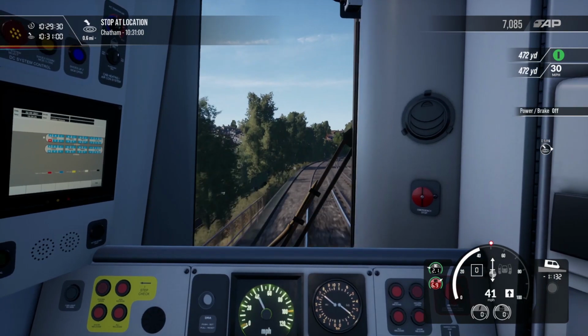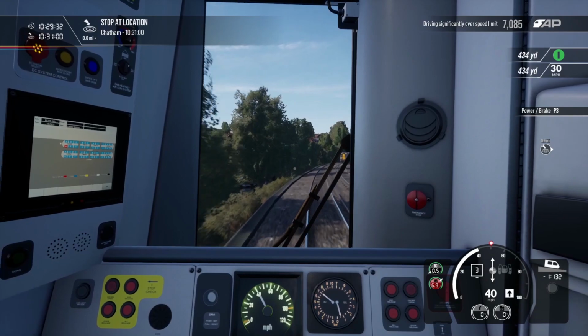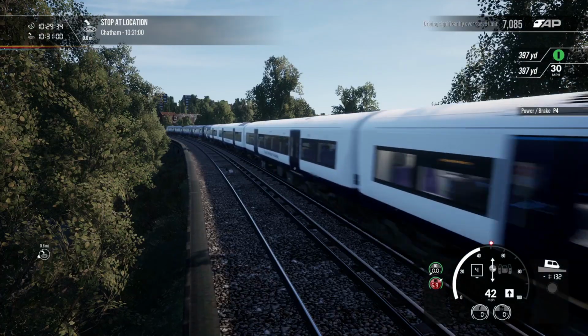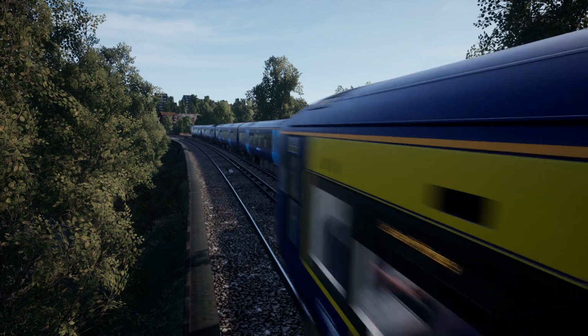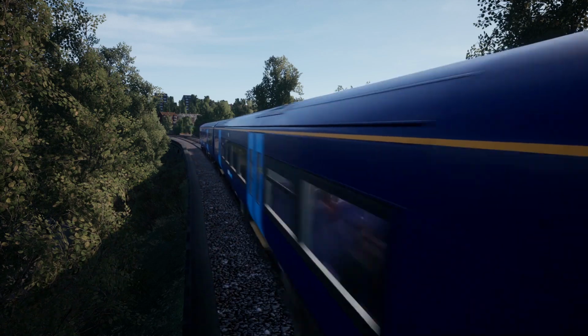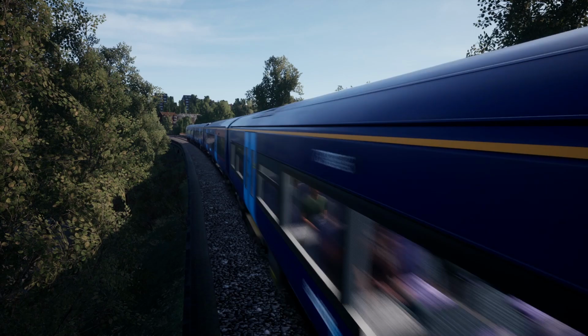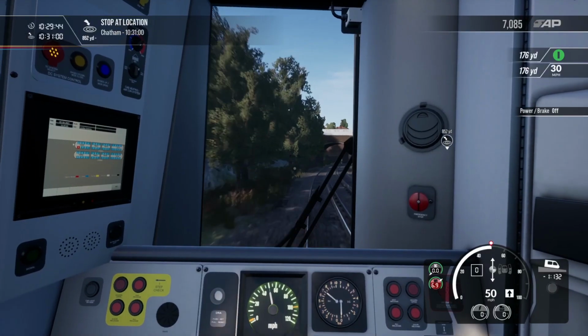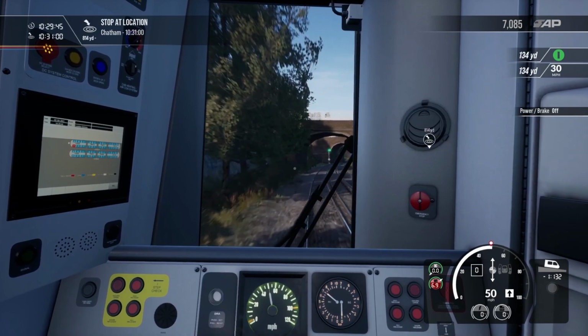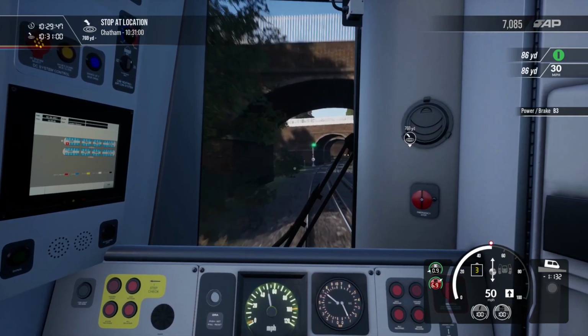Okay, half a mile out, I braked a little bit too heavily on that, whatever. There's another 475 coming the other way, there it is. Nice. Just a bit of an expert at driving trains, if you ask me.